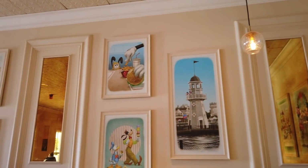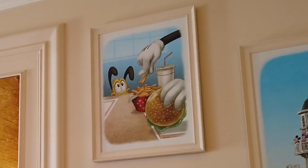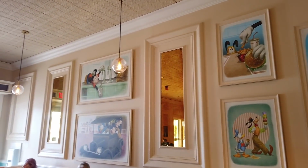You've got the lighthouse that's here at the Yacht Club. Pluto looking at those fries. I get that look a lot from my dogs. So it's just really cute and quaint in here.